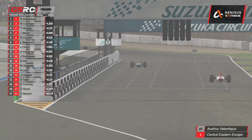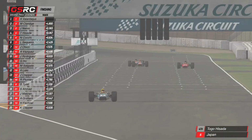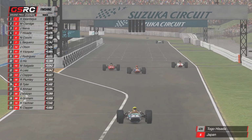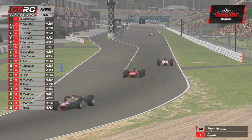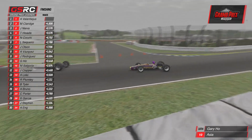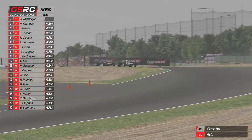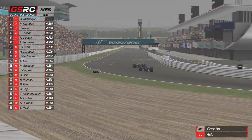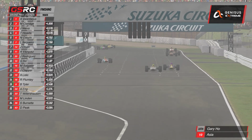And you got to jump. Jorge Nieva might steal away third position from Togo Husada. He can't put the power down. Jorge Nieva is going to end up on the podium, putting Togo down into fourth. Wow, 0.07 of a second between them at the line. He is going to be regretting getting that little bit loose coming off the corner there. Meanwhile, behind them, Gary Ho still trying to see if he can pick up a spot off of Rodriguez, but not happening. Rodriguez will wrap it up in ninth, and Gary Ho at least gets a top 10.